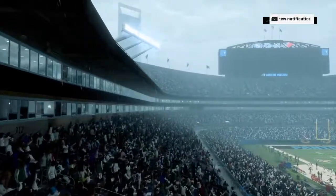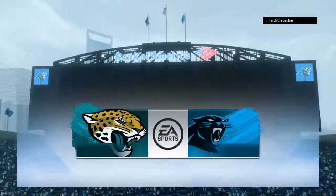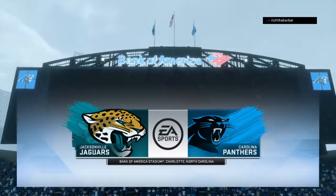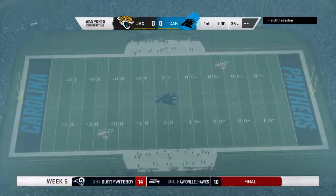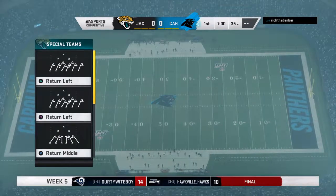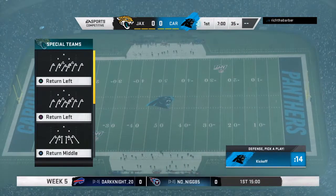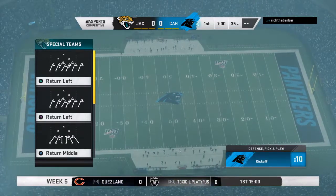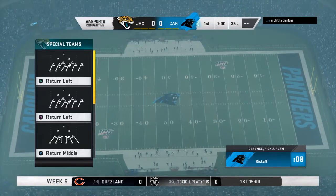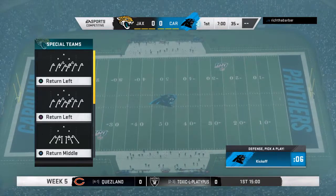Coach, the Carolina Rains have arrived as we are inside a soggy Bank of America Stadium in Charlotte. Just a few moments ago, this building was shaking as the Carolina Panthers emerged from the tunnel here in Charlotte. They are ready to go as the Panthers are set to match up with the Jacksonville Jaguars.